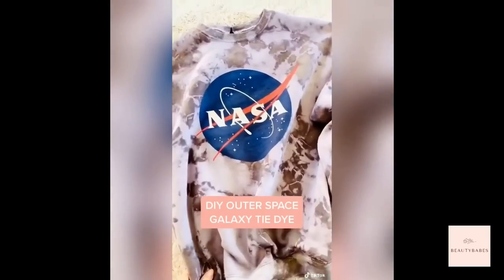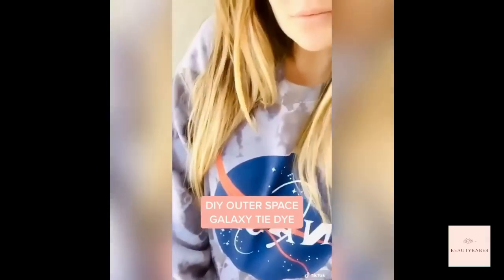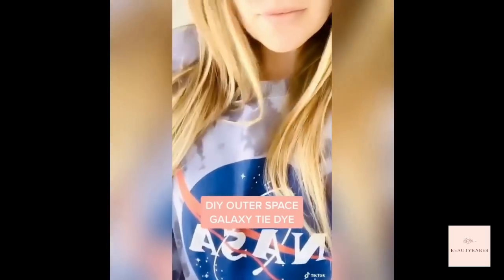And this is how it turned out. I think it looks super cute, and I linked this exact sweatshirt, the dye I used, and more detailed steps in my profile.